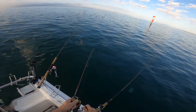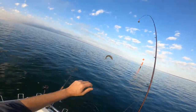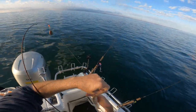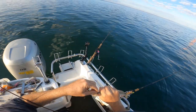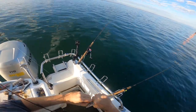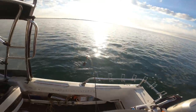Something on this one. It feels alright actually. Whiting. Another one. It's not that big, it's hooked in the side. Watch his eye there. It's a bit small, that one, he can go back.